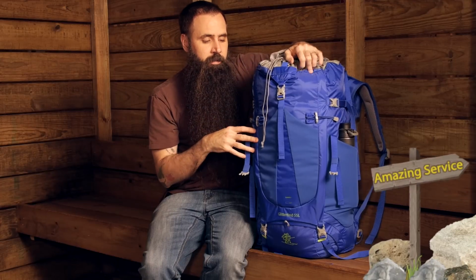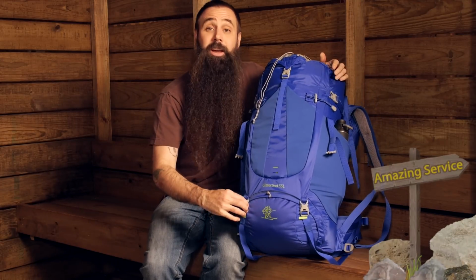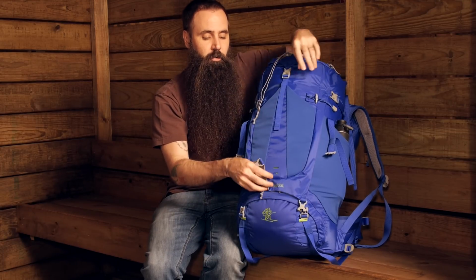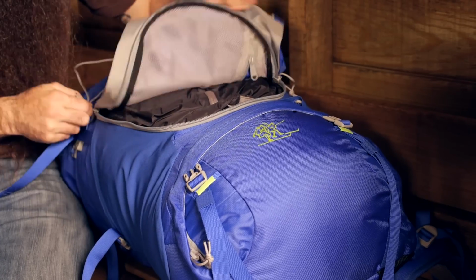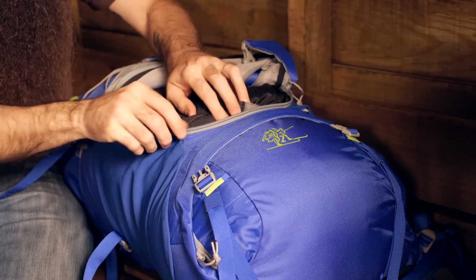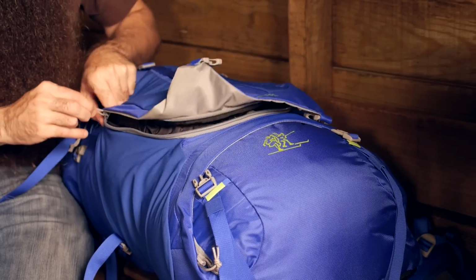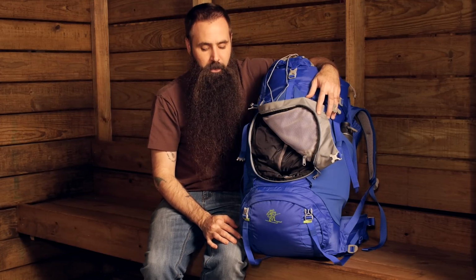There's another way into the pack too, which I certainly consider another nice feature on the pack. So instead of having to necessarily go in the top of the pack, you also have a way to get into the pack from the front, quickly put hands on items. When you've gotten to camp, where you're going, you can also lay this pack down and really access everything without having to necessarily just go through the top of the pack bag.